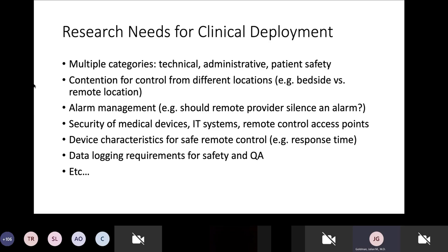For example, the response time of a device. If you think of standing at the street corner and pressing the walk button repeatedly, does that make a difference or not? Does it change any faster? Or what if someone doesn't see a change right away on a remote interface, so they keep clicking and making changes, and they end up with a change that they didn't really want?